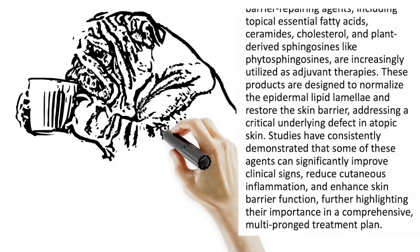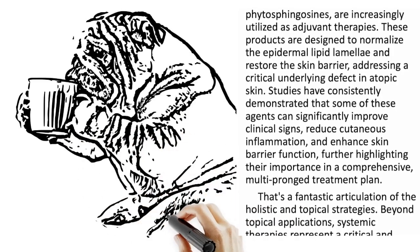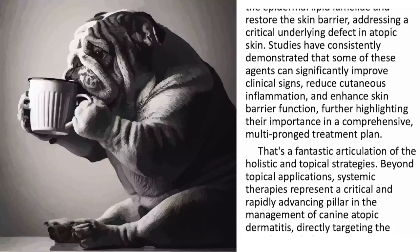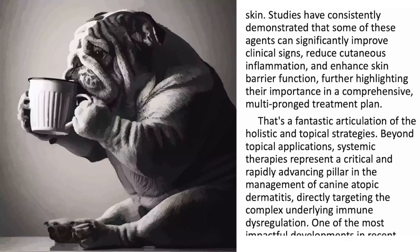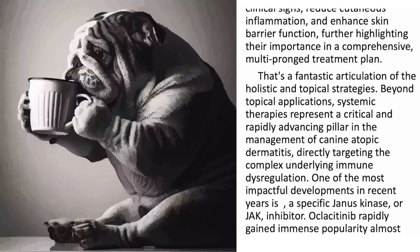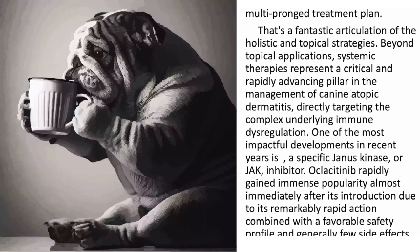Additionally, skin barrier repairing agents, including topical essential fatty acids, ceramides, cholesterol, and plant-derived sphingosines like phytosphingosines, are increasingly utilized as adjuvant therapies. These products are designed to normalize the epidermal lipid lamellae and restore the skin barrier, addressing a critical underlying defect in atopic skin. Studies have consistently demonstrated that some of these agents can significantly improve clinical signs, reduce cutaneous inflammation, and enhance skin barrier function, further highlighting their importance in a comprehensive, multi-pronged treatment plan.